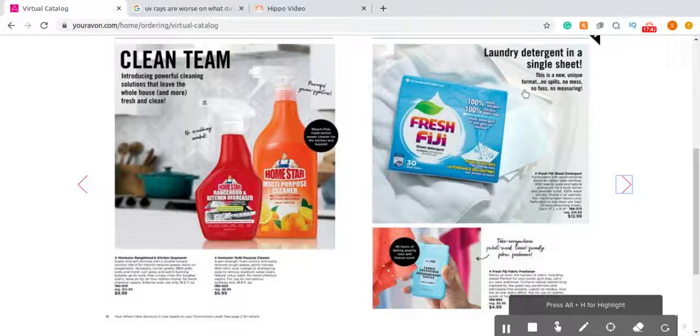This is a laundry detergent. It's in a sheet. It's got seven enzymes for better stain removal. It's got baking soda and natural aroma oils for a fresh lemon and lavender scent. It's 100% water soluble. It works in all washers, for machine wash fabrics only. It's perforated to size down per load. And it has 30 sheets in the one box for $12.99. Like I said, this is a more natural line of home cleaning products.